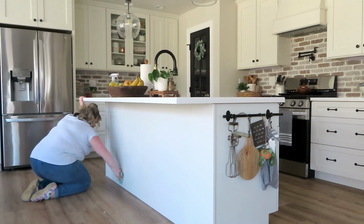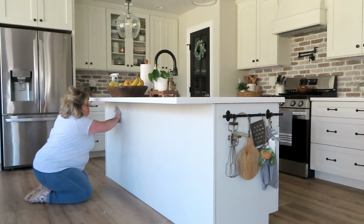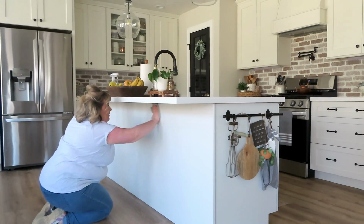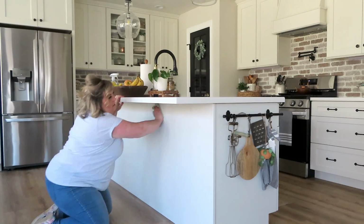Now, I get asked questions all the time on whether or not we're going to do island chairs, and we are. There will be some kind of stool situation happening. That sounded funny. A chair situation happening at the island. I just can't decide what I want.